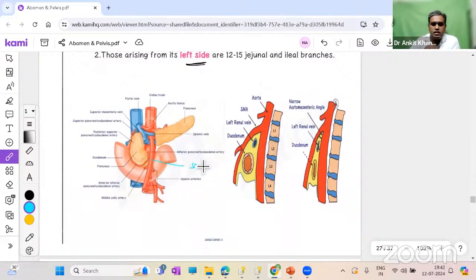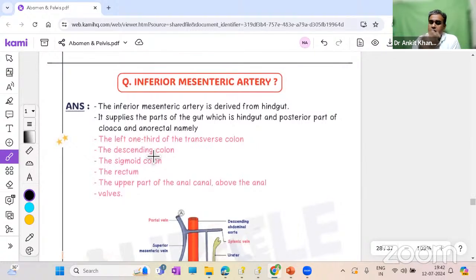So this is the superior mesenteric artery over here. Let me change the color. Okay, and this is your uncinate process. That is your third part of duodenum. You can see it is running in front of it. Okay, fair enough. So now inferior mesenteric artery.